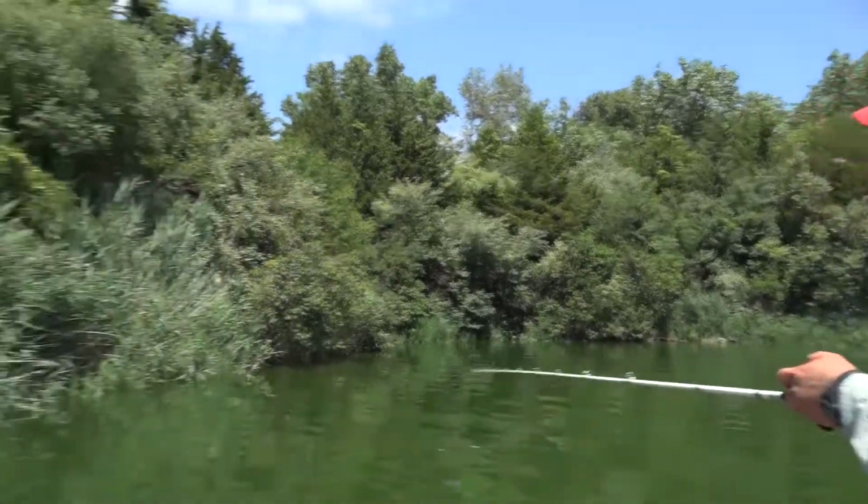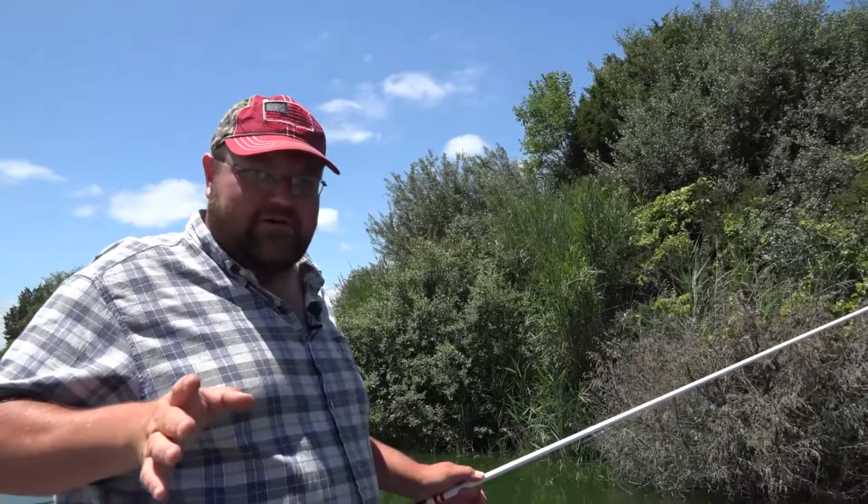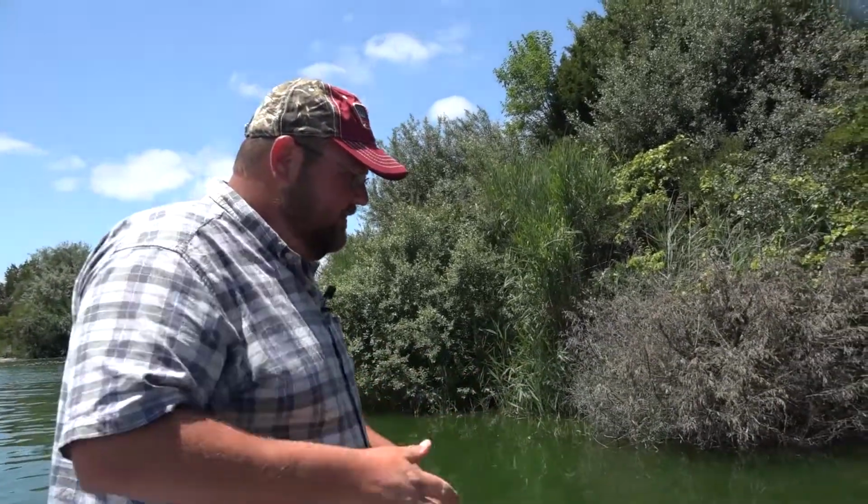Like I said, right here we finally got one area where we're just kind of tucked in and just enjoying the tranquility here. But you know what? We're going to go ahead and be safe and get on out of here.